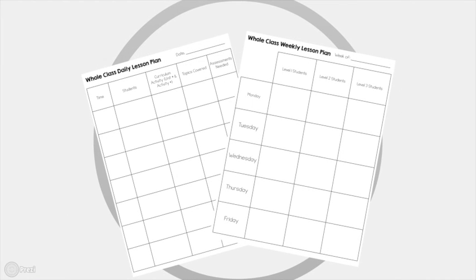Then we have our unit data sheet. So this is going to be your daily data sheet where you'll put what activity you're working on, how many they got correct, incorrect, and maybe how many prompts they needed. So this will guide your data for the entire length of each unit. And then there's different lesson plan templates, a whole class weekly lesson plan and a whole class daily lesson plan. Many administrators in schools require lesson plans, so this is going to help align this curriculum exactly with the needs of your school.